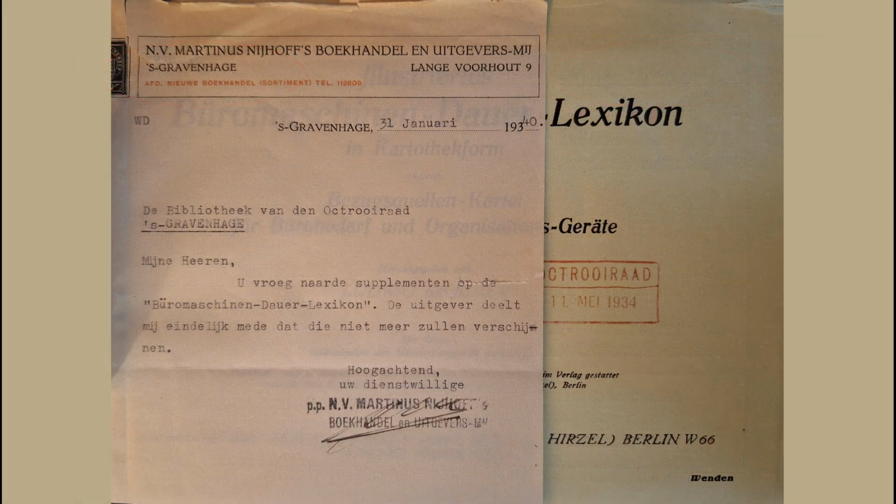There also is a letter attached to the title page. It's dated January 31, 1940. It's from a bookstore in The Hague that informs the library of the Patent Office that the publisher told them that no more supplements would be published. Apparently, the Patent Office tried to update the catalog by ordering supplements shortly before the Second World War. But they were too late. The war meant the end of the Dauer Lexikon.